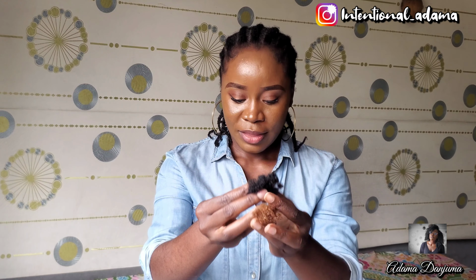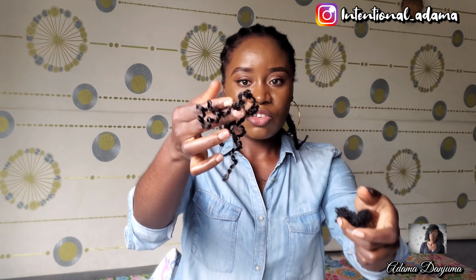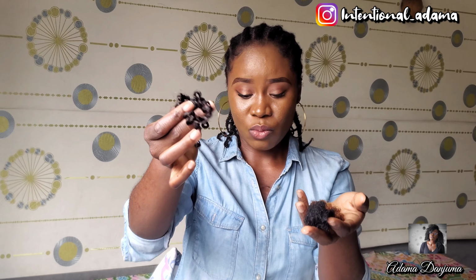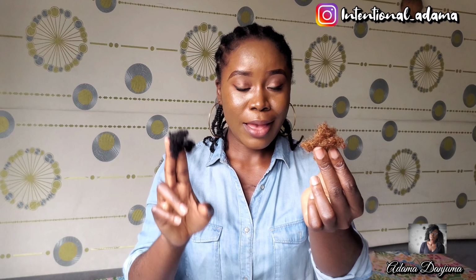So yeah, like I told you guys, I also tried it on my synthetic hair, but I didn't really see much effect, so I guess it's not going to work on this. But yeah, it actually works. It worked on my hair. I've tried it, I've done it. I'm never going to do it again. If I'm going to color my hair, I'll have to do it the right way.